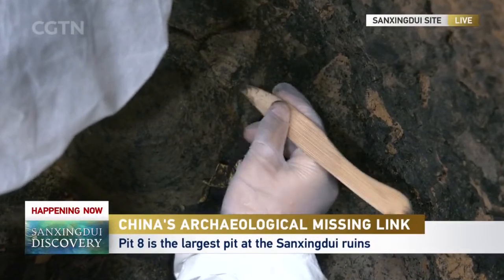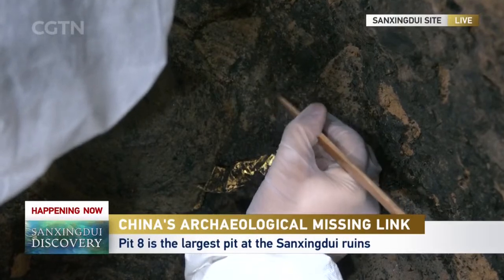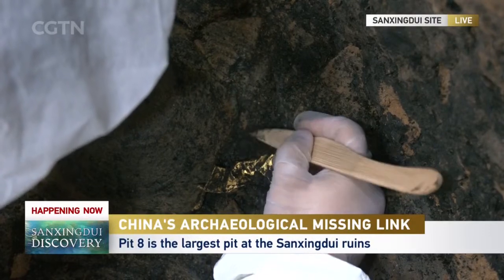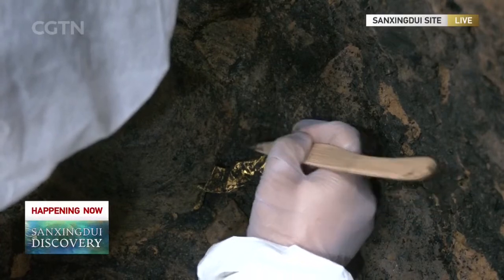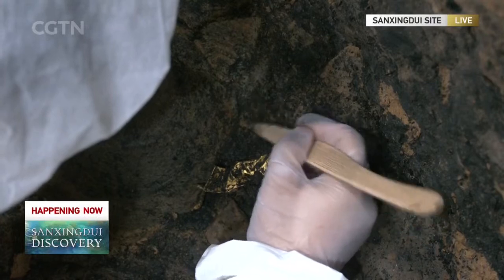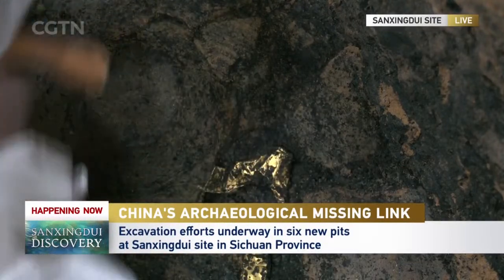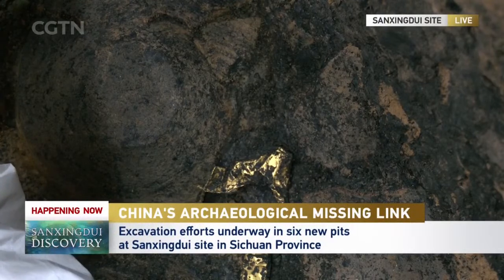First, our archaeologists have to remove all of the earth, and then we're able to extract all of those relics. We don't want to damage other relics buried underground. We have to be very careful. We shall not damage the bronze piece, and we should not damage other pieces of relics. And also for the bottom of the ceramics, we have to pay attention to the remains of silk and fabrics.